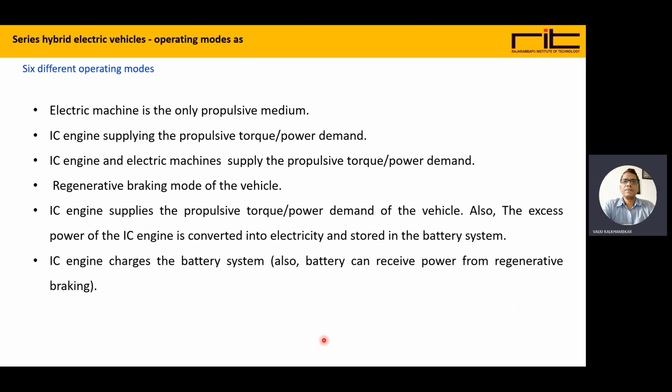The fifth mode is the IC engine supplies the propulsive torque power demand of the vehicle. Also, the excess power of the IC engine is converted into electrical energy and stored in the battery. So, in addition to providing the torque, the IC engine also supplies input to the battery, which is the fifth mode. And in the sixth mode, the IC engine charges the battery system only. And also, the battery can receive power from regenerative braking.